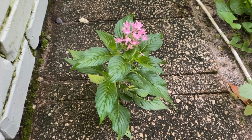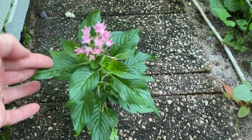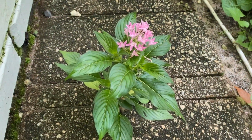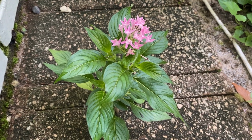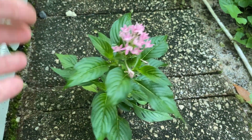Oh my goodness, y'all, I just found a treasure right here by the house growing. Look at this. It is a Penta growing out of a crack in the ground next to the house. And here's something I didn't know, because I don't think I've ever had one grow from seed here before. So wow, this had to have grown from seed. Is that not amazing?